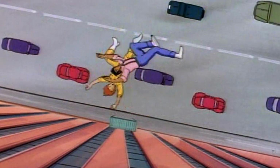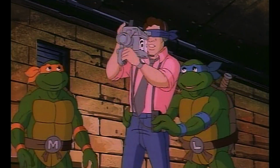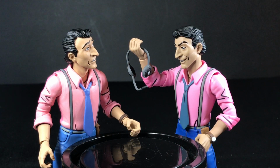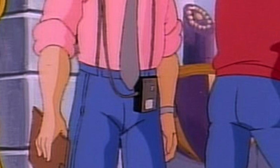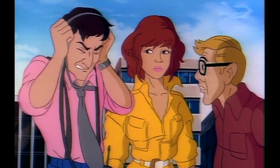There's another episode where Vernon is blindfolded. The Ninja Turtles do it. Can you believe that? They blindfold him in the season 2 episode New York Shiniest. Next up, you have the headset, and this is usually worn by Vernon, because he's the one usually behind the camera talking to Burne, and there's usually a wire connecting the headset down to that little pouch or pack down there. Actually, I was wrong. There's usually a little transmitter device attached to his belt.